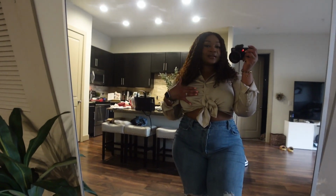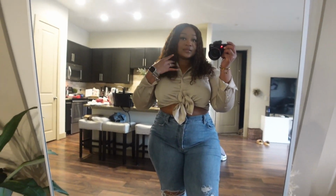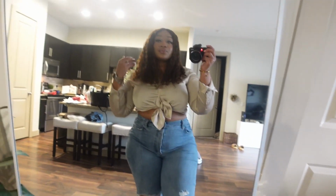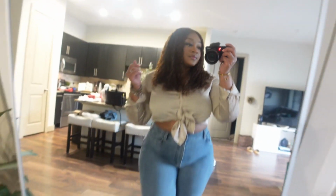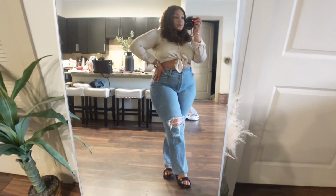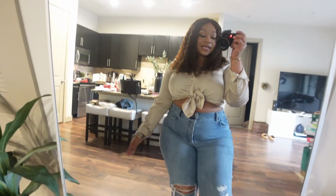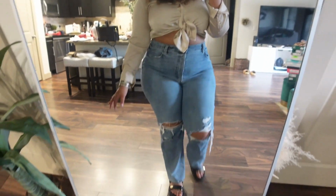This shirt is like 2 years old. I wore it to a wedding and haven't worn it again until today. So I just threw that on. I don't have on any earrings, so I'm gonna have to make sure my hair covers that up. But yeah, this is what I'm wearing. Cute, comfy, and not too casual, but casual.